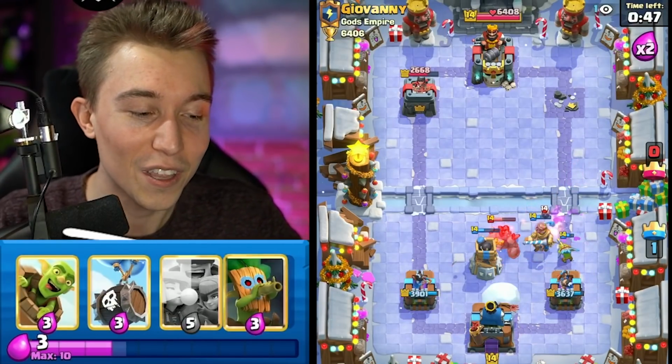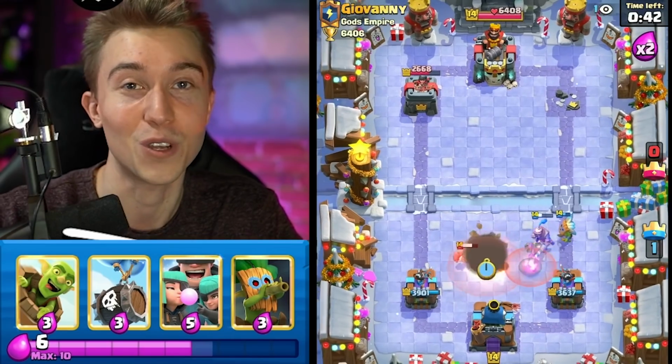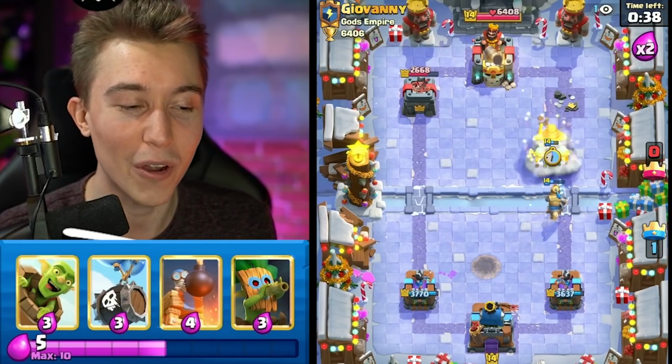I spoke too soon. The Dark Goblin doesn't even get killed by the tornado plus bats. This is the definition of good luck, and I'm loving every single step of the way. So we've won this one. There's no way for our opponent to come back.